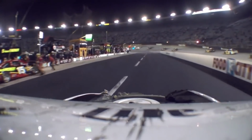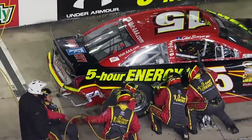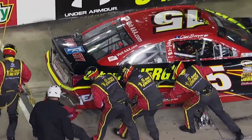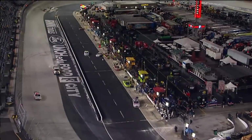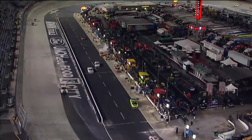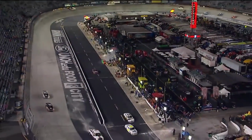Stops. Things got even, just a little bit odder. You see Clint Bowyer peeling off to stop there to repair this right rear damage, and we'll show you how it happened. Danica Patrick is going to come out of her pit stall. Slew it sideways a bit. Whoops. I can't explain that one.